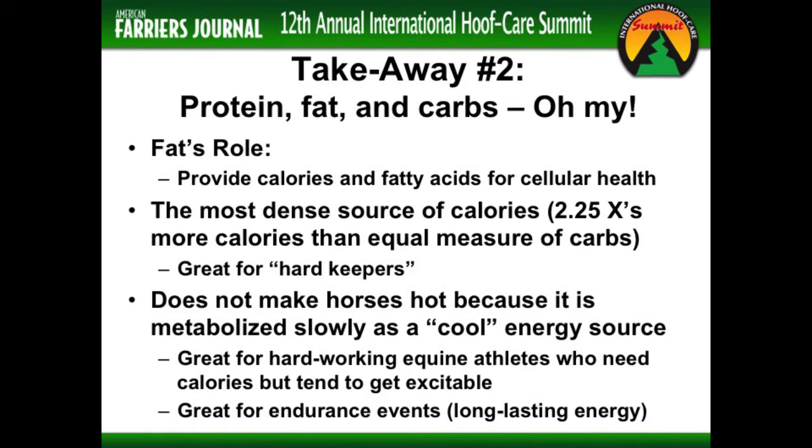The primary role of fat in the horse's diet is for calories, and then there are some particular types of fats or fatty acids that the body needs for cellular health, which we will get to. Fat is the most concentrated source of energy or calories, so it's a really efficient way to get more calories in the horse. That's one reason it's great for hard keepers and horses that have a hard time gaining or maintaining weight. The other really great thing about fat is it's also a cool burning energy source that won't make horses hot. So if you've heard that, I'm going to be debunking that rumor as well.